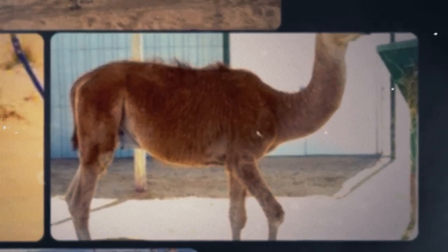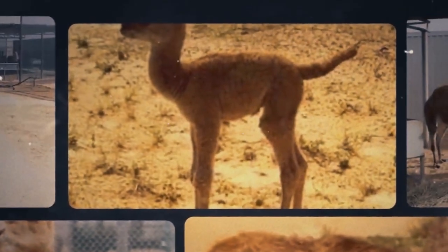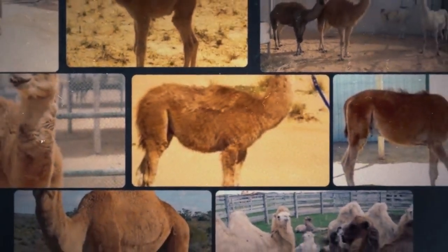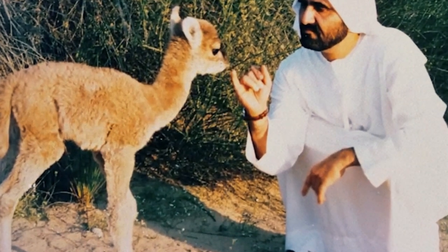This unique hybrid was first created through artificial insemination in 1998 at the Camel Reproduction Center in Dubai. The goal was to get an animal that had the size and strength of a camel, but with the more cooperative and friendly nature of a llama. And that's just what they got.